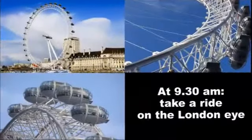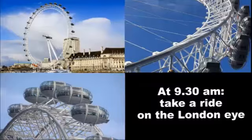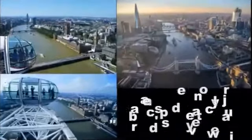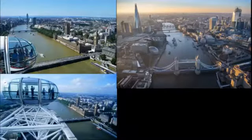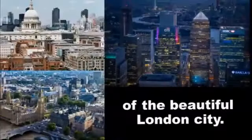At 9:30 a.m., take a ride on the London Eye and enjoy a spectacular bird's eye view of the beautiful London city.